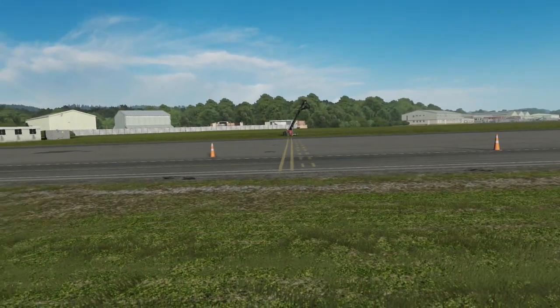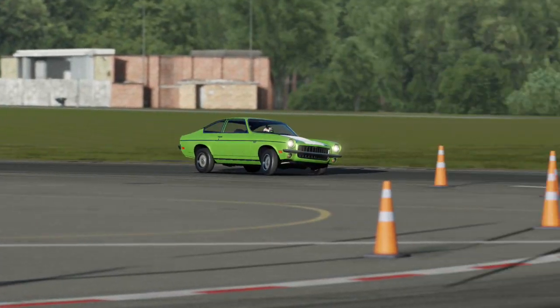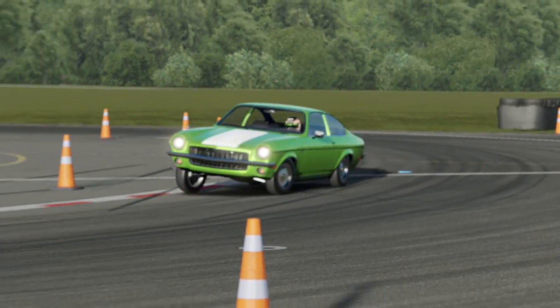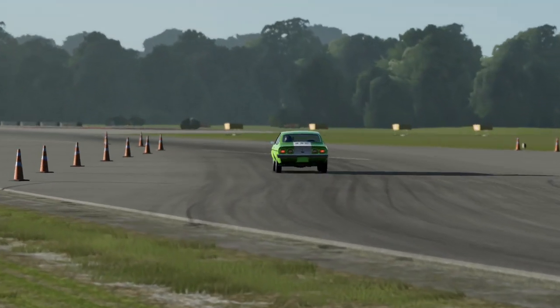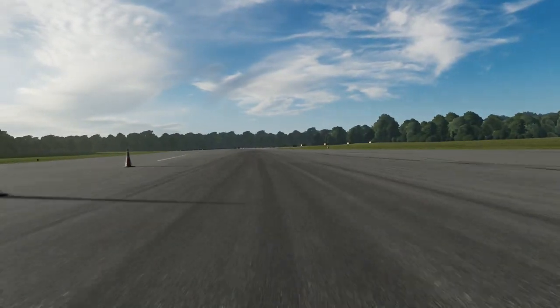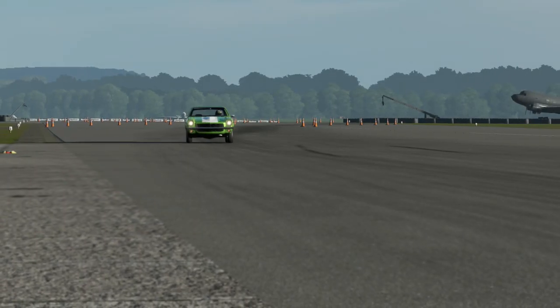The Chevrolet Vega, if you want my personal opinion on it, I actually kind of like it. I think it's quite a cool looking little car. Comes in a lot of sort of weird colours. Granted, it does look a little bit like the Pinto from the front, but then again, I'm a huge sucker for the Pinto.